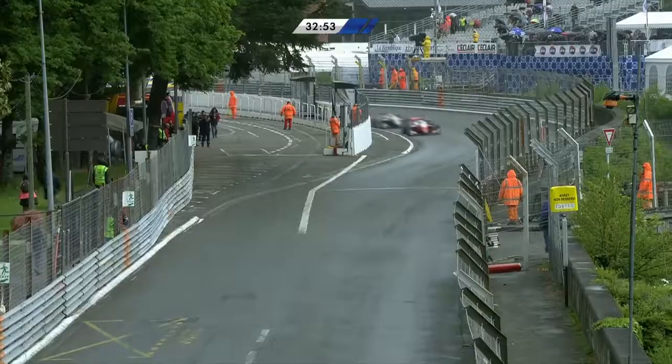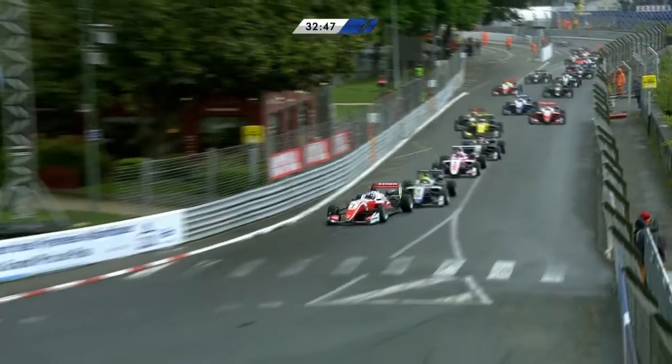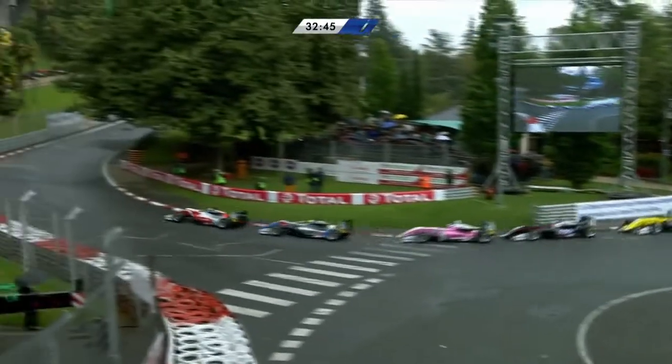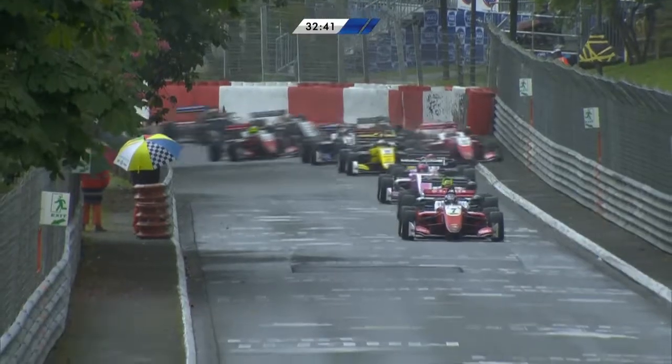And a fantastic start for Ralph Ferron, who's got the lead of the race in the Prema car from the second row of the grid. De Reuvel has made a good start as well into third position. So drama there off the line. The pole sitter drops back to second place.